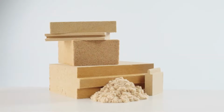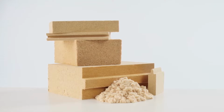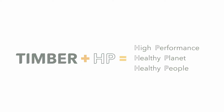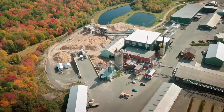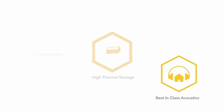TimberHP is a privately held, Maine-based building products corporation founded in 2017 to develop and manufacture renewable, biodegradable, non-toxic wood fiber insulation for the residential and light commercial construction market. Global climate change is an urgent threat. It must be addressed. Blending in small amounts of borate, a mineral and natural flame retardant, mold inhibitor, and insect deterrent, gives TimberFill and TimberBatt an ASTM E84 Class A flame and smoke spread rating.